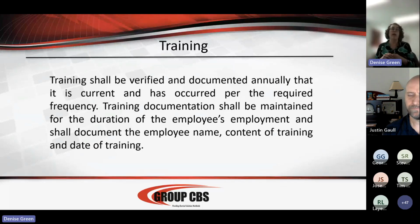So your training needs to be verified and documented annually. What that means is you need to go through your records and say, okay, all of these people are current on their NFPA 70E training. All of these people are current on their CPR, first aid and AED. Oh, look, we have 5 people that need CPR, first aid and AED.